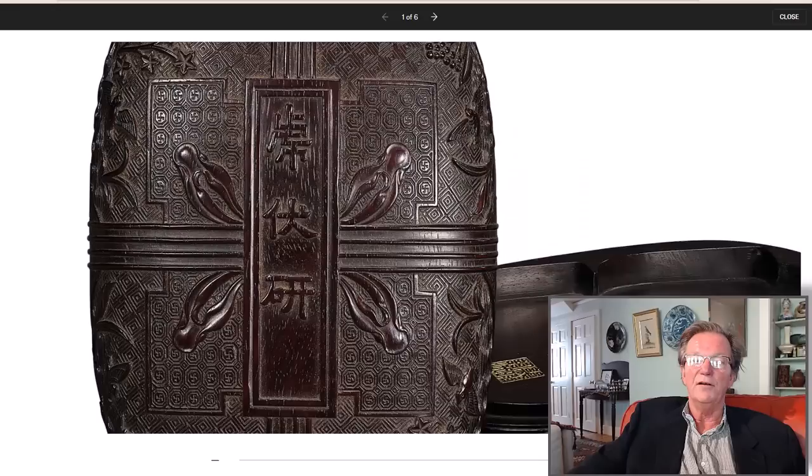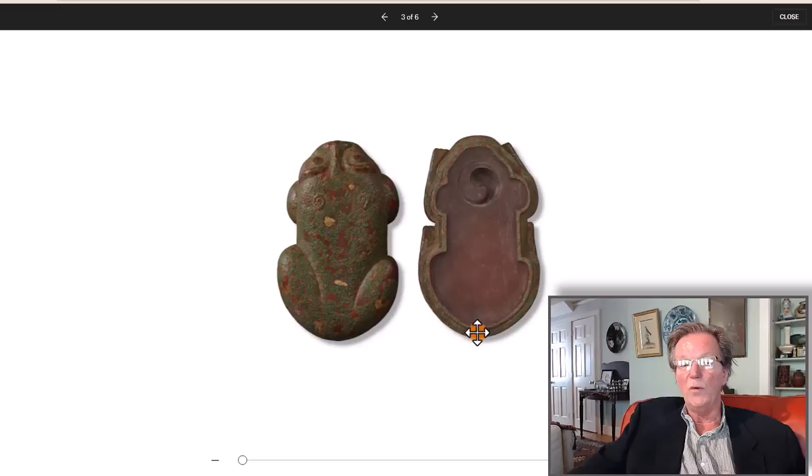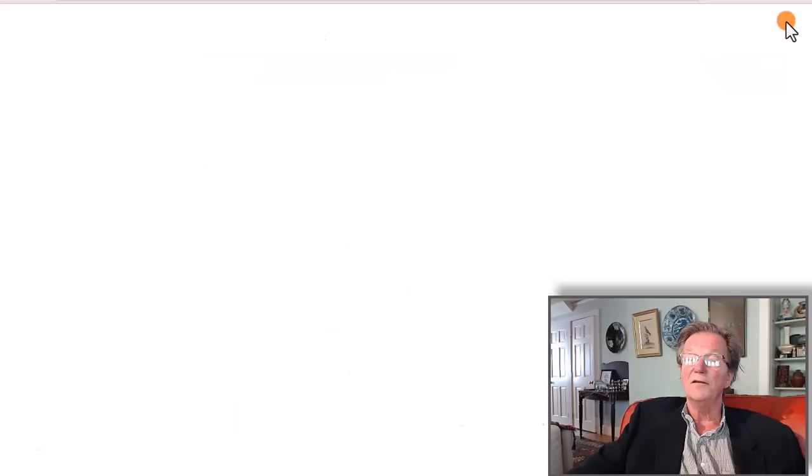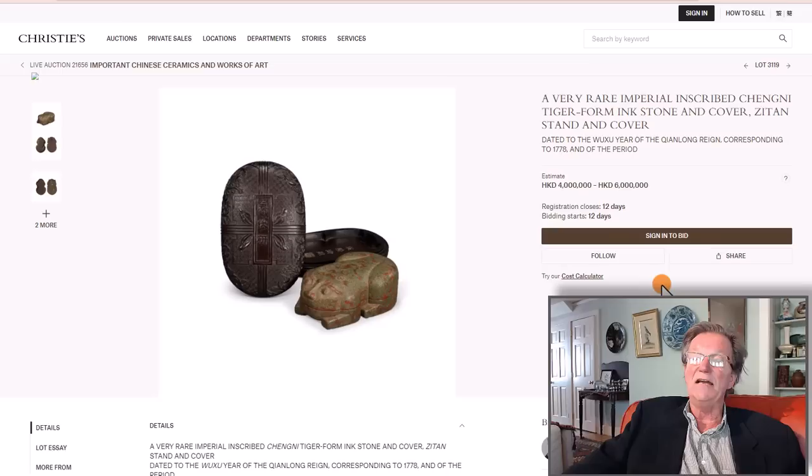There's the interior of it, and there's the well to the stone. Pull it in, and here you have it. There's a yang and yin pool, you know, for the water to go into the liquid, estimated at 4 to 6 million Hong Kong, excuse me. So that comes out to about 500,000 to six and a half million U.S. dollars. It's very, very, very rare. And I like them both almost equally.